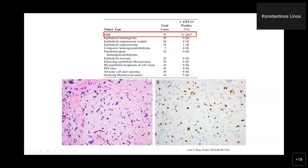And actually, one case, which was called epithelioid angiosarcoma, in retrospect, the authors believe that this actually was a case of epithelioid hemangioendothelioma, which is high grade. And I will talk a little bit about this.